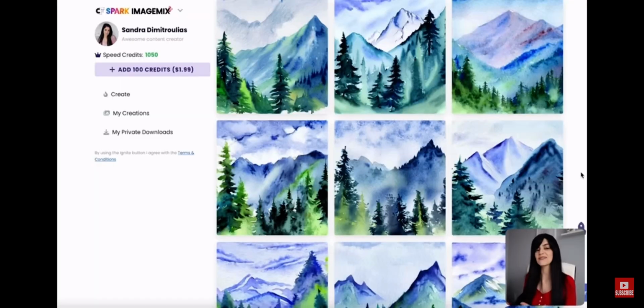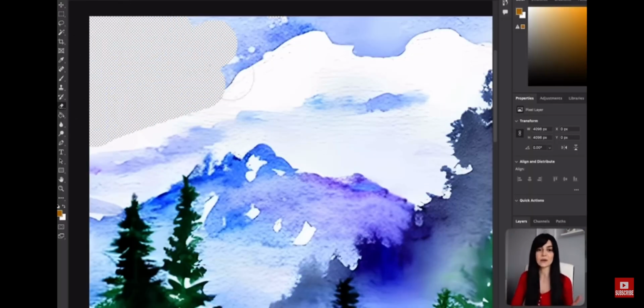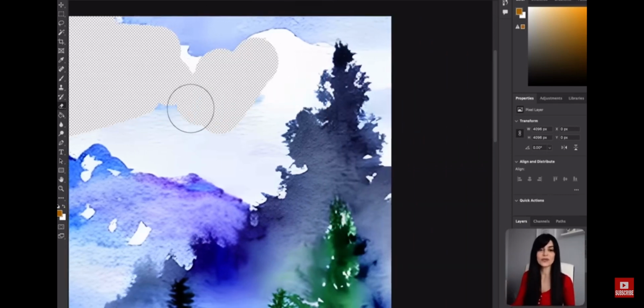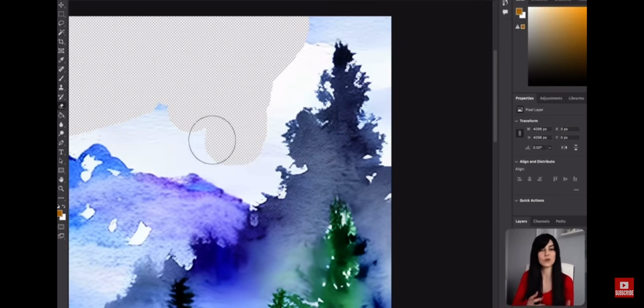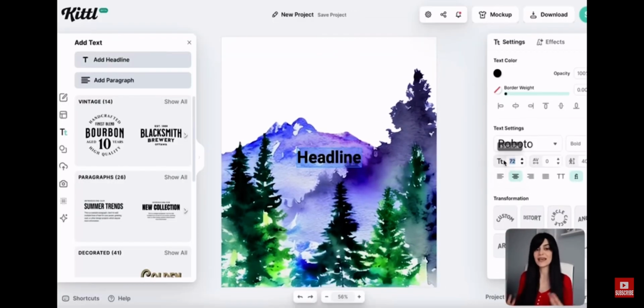As much as I loved these variations, I still wanted to remove the background so that I could add a quote of my own. So first I brought it into Photoshop where I just erased the background. You don't need to do this if you don't have Photoshop or an equivalent. You can always download the free trial of Photoshop if you want to try this for yourself. Then to show you how you can adjust these images, take it into Kittl. And you can change the hue, the saturation, however you want it to look.